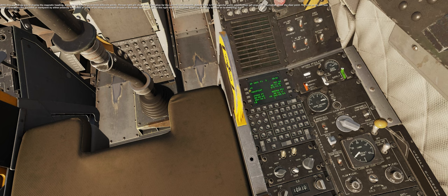And that's all for the right knob. When you're ready, let me know and we'll move on to the steer point dial. Okay, good to go.